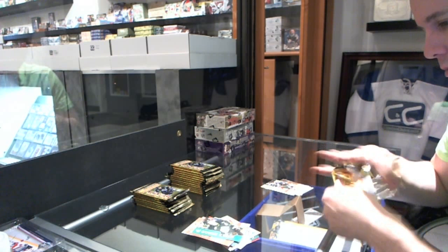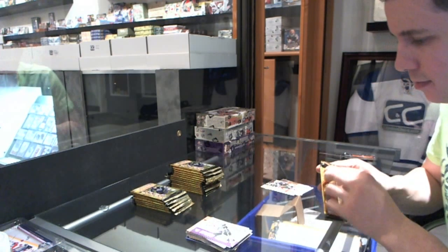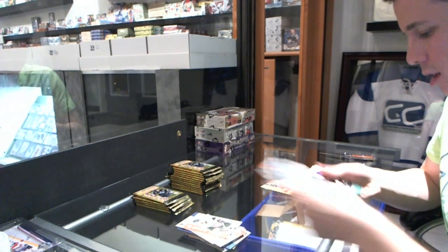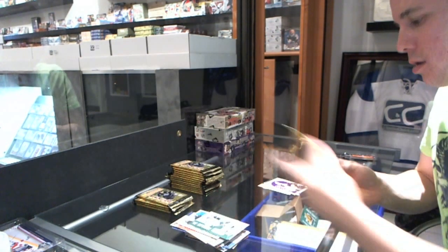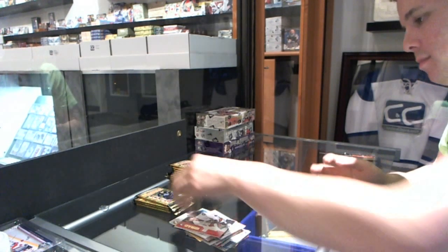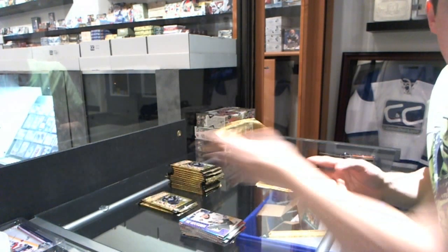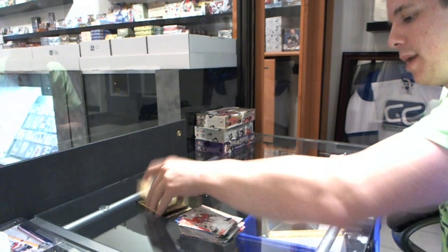Base. Base. Get your own save that one. Top prospects insert James Sheppard. We've got a hot prospects insert of Bobby Ryan. Hot prospects of Ray Emery. Base.